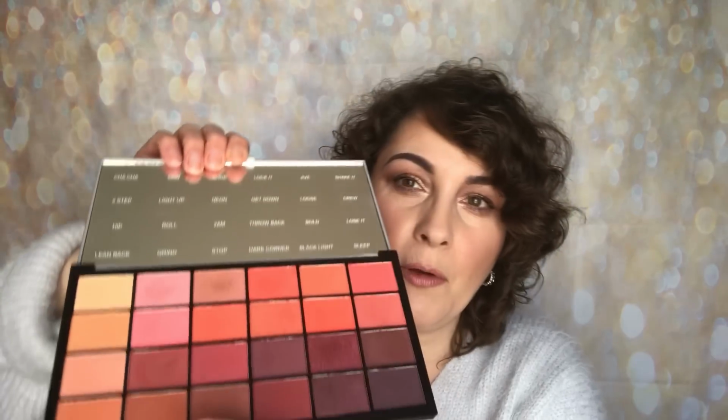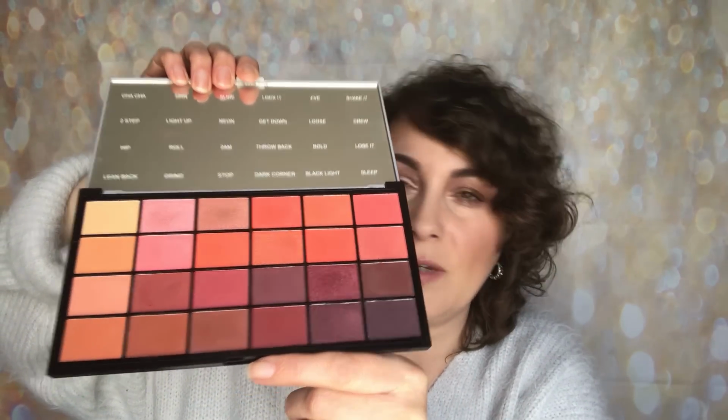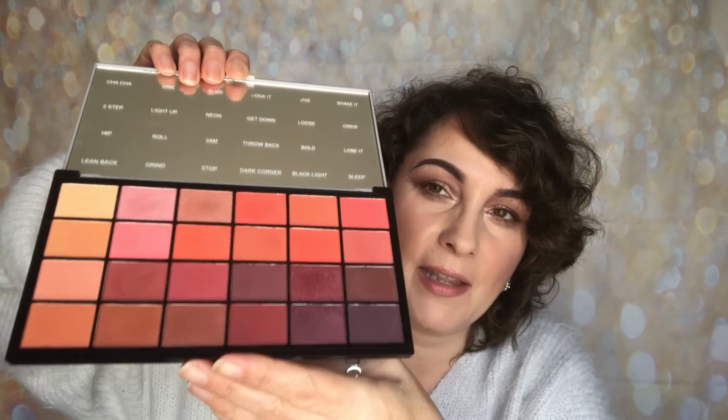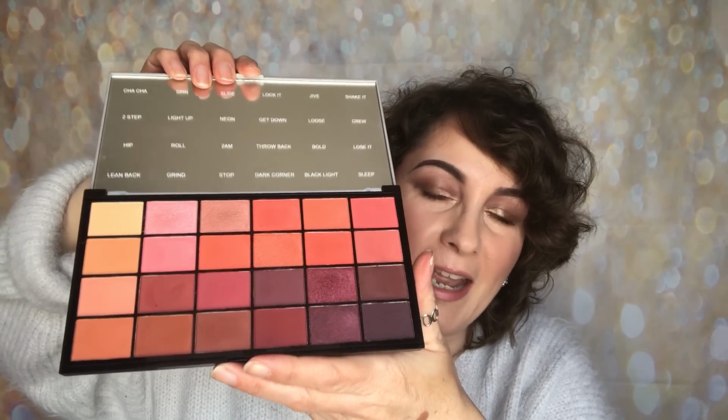So this is what the rose gold palette looks like. This one is called Guest List. Now, yes, this does look a little bit frightening, a little bit daunting when you look at it. It is very vibrant, but actually they are very wearable. So don't be put off by those brighter shades. Gorgeous. The next one is the golden palette, and it's called VIP.